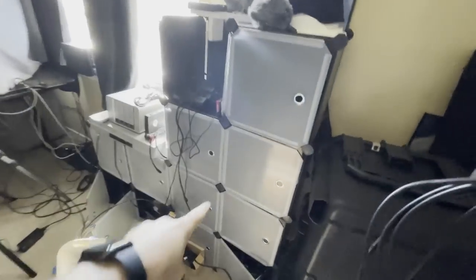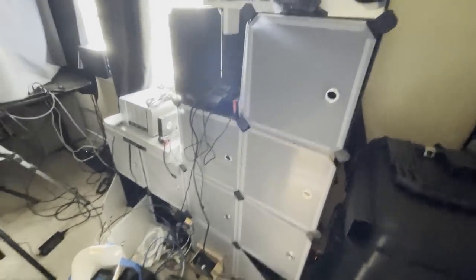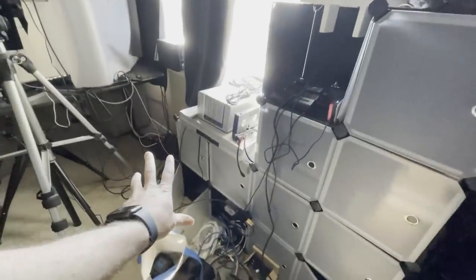And these little cubbies that I've got right here, which I am horribly using, as you can see, I'm going to take those four cubbies and pop them up there. So it's going to be one long, two wide tower going all the way up. I'm going to move all that over here.